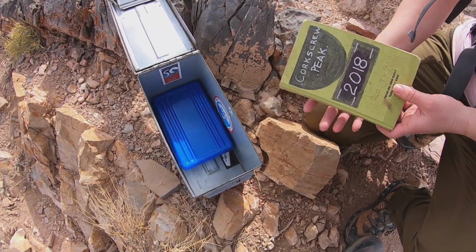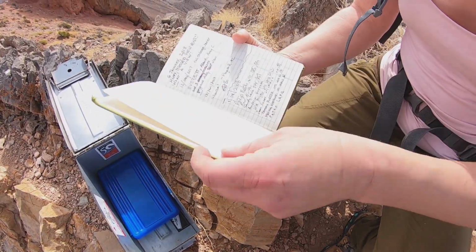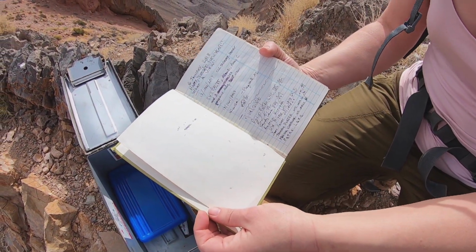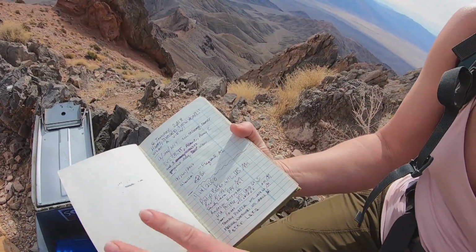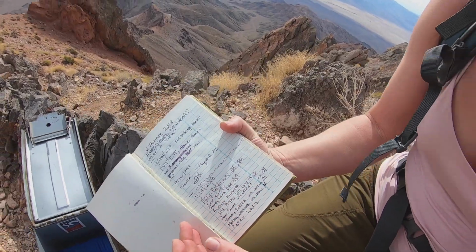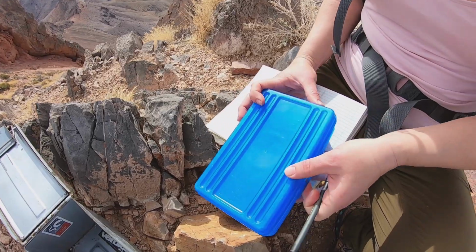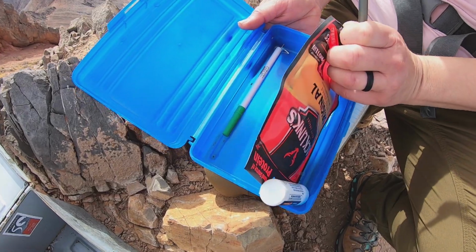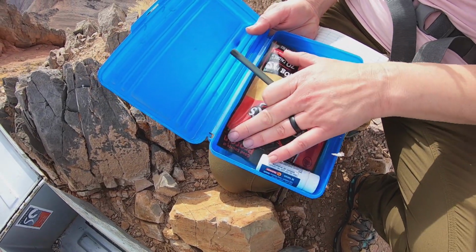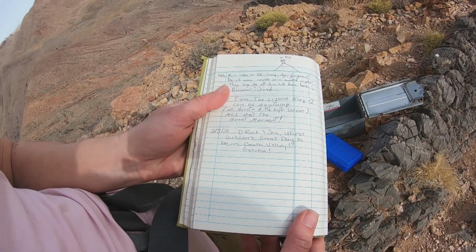Let's have a look in the register. All right. Oh boy. Go back to 2017. Well, this is 2008. Oh, wow. Well, log us in there. What's in the box? Oh, some beef jerky, some Advil, a pin and a pen. Right on. D-Rock and Jen, you first outdoors. Great day to be in Death Valley.